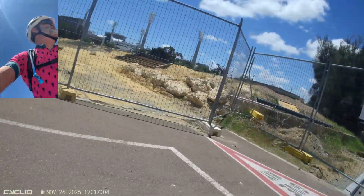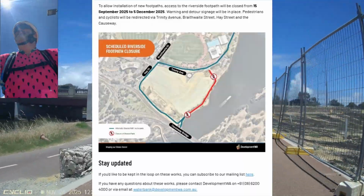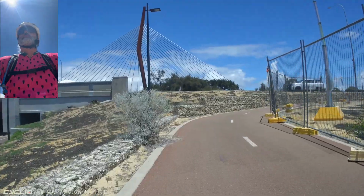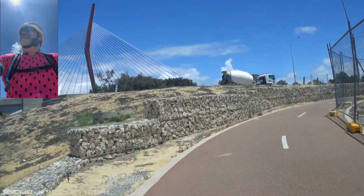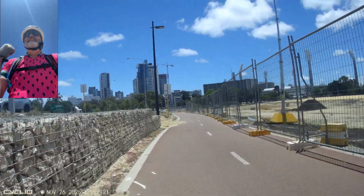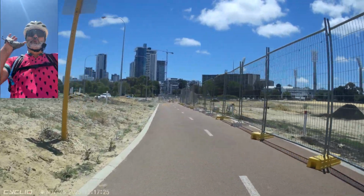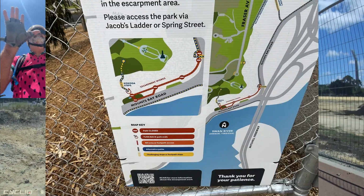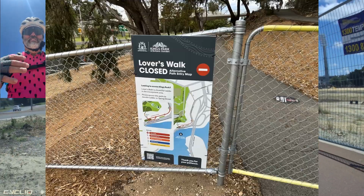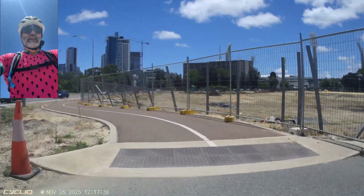Now, the map that's on the DevelopmentWA website is fine. It's great. Whoever developed it did a pretty good job. It's quite clear where we need to go and what's closed off. Why then not use that map on that signage? Like the sign that's on the fence, I would have had a sign printed up that's twice the size of that, and put the map front and center on that sign, and then the information about the closure around it. Because that's the information I need as a cyclist or a pedestrian when I'm navigating this detour.